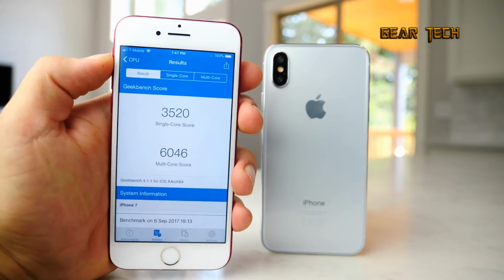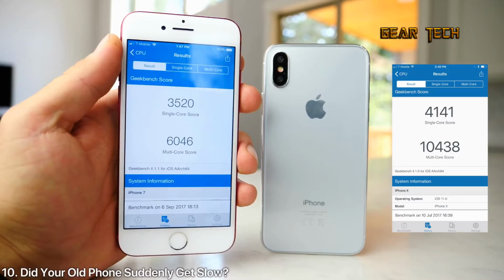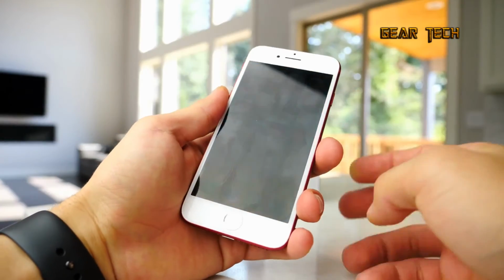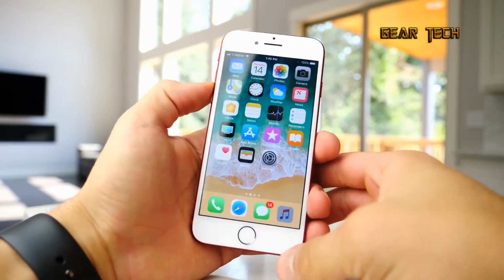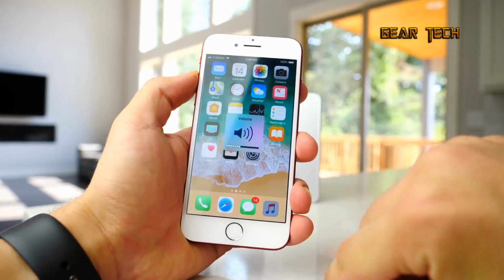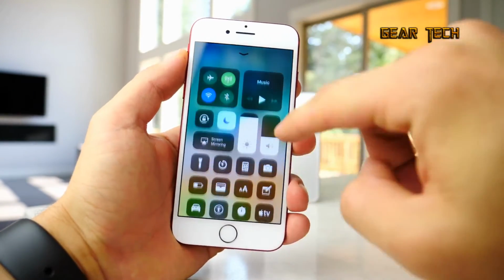And for those still on the fence, here's something to make you a little bit more optimistic about your current device. If you have an iPhone 7 or 6S, these are still benchmark chart toppers. They are incredibly fast. Yes, in comparison to the new one, it's a little bit slower seemingly on paper, but has your phone suddenly gotten slower just because the new one came out? I'd also like to point out that iOS 11 is right around the corner here. It makes your device feel different, feel new, something fresh.